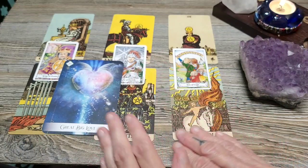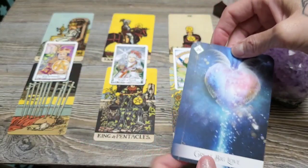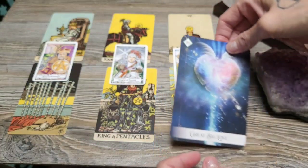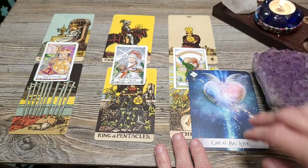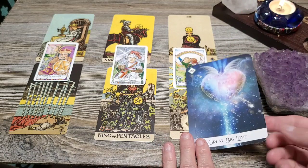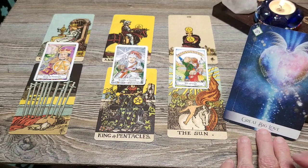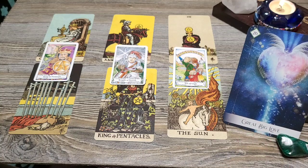All right, guys. Great reading. Great reading. If you have any questions, don't hesitate to ask. I don't know where to put this card that it just shows up. That would be nice right there, wouldn't it? Let's see if I can put a stone. There we go. All right.